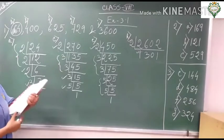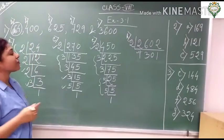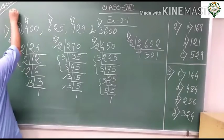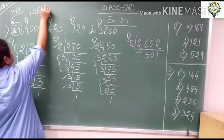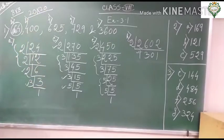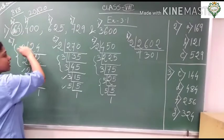Now, next one is number D. Number D, 400. We know that 400 is a perfect square number. Because if we do the multiplication, generally we know that 8 into 8 is 64, 20 into 20, 400 will come. Okay, clear? So we are getting these two pairs. So that means it is a perfect square number.